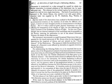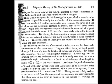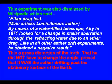What is interesting in his very brief report of only 4 pages is that not once did he refer to the astonishing results that the experiment proved, that the Earth was stationary.